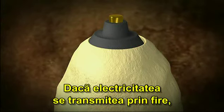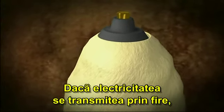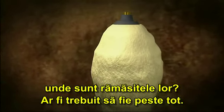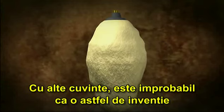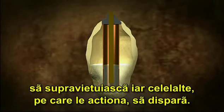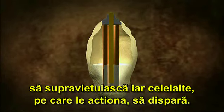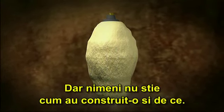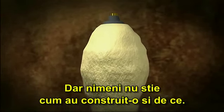If they were using it, say this battery, to operate other machines, where are the other machines? If they were sending the electricity down wires, where are all the wires that would have been all over the culture? In other words, it's not likely a one-off invention like that is going to survive without all the other inventions that would have been there at the same time.